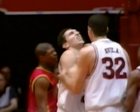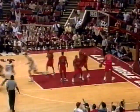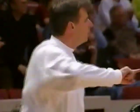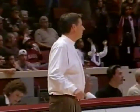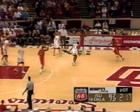Yeah, we should be celebrating. Tell you what, they just hit him, don't they? I mean, he's so tough, they just run up and hit him. Don't give him any high fives, just hit him in the chest. 21 points for Eduardo Najera today to go with 13 rebounds. Fizer's 4th foul. Now it's Oklahoma by 5 with 2:17 left in the overtime.